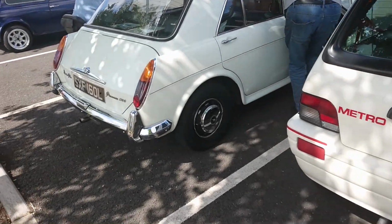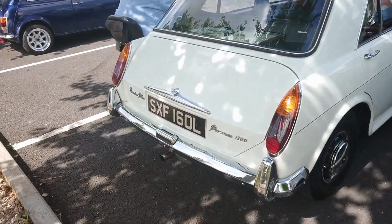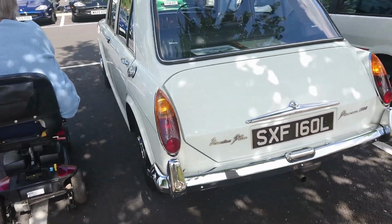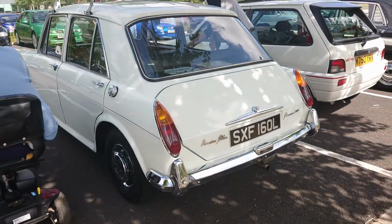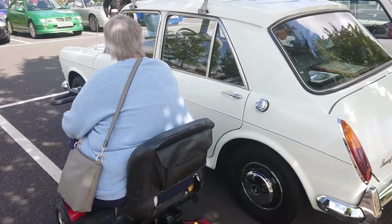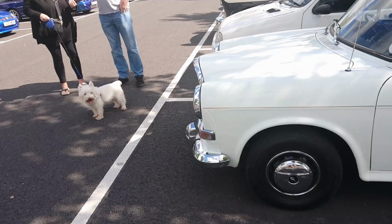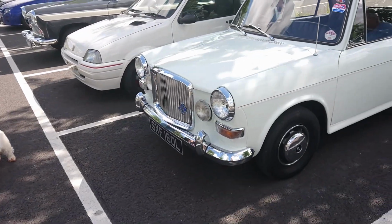Ooh, and a Vanden Plas Princess 1300. Oh, yes. I think this is my favourite of all the ADO 16s. This or the Riley. I like both of them. Just like the picnic tables in it. You have a little fruit champagne. It'd be a Mark III and 72, 73 on an L.